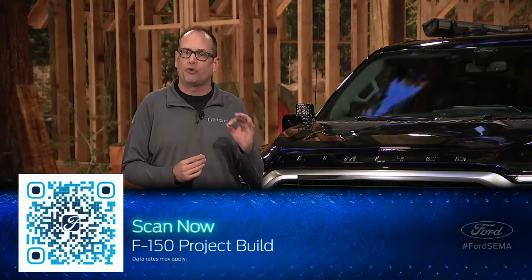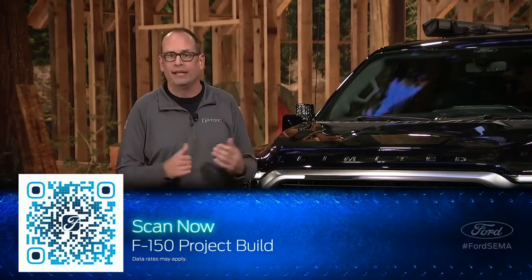All of you watching may think this incredible F-150 is just for pros, right? That's really not so. Just scan the QR code that is now displayed at the bottom of the screen to check out all the Ford products and accessories that went into it, so you can customize your F-150 your way.